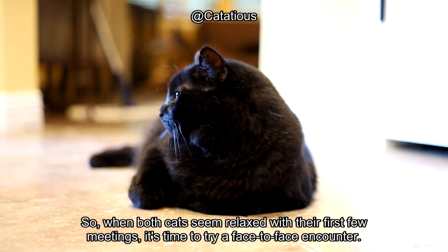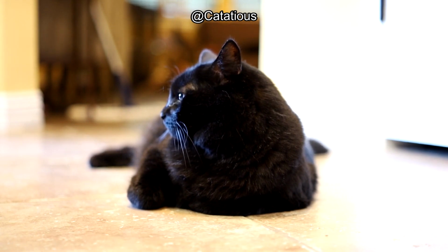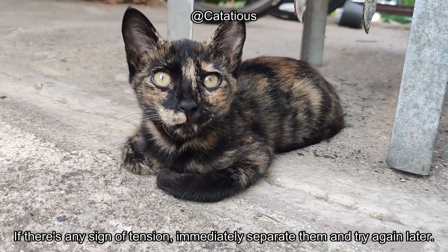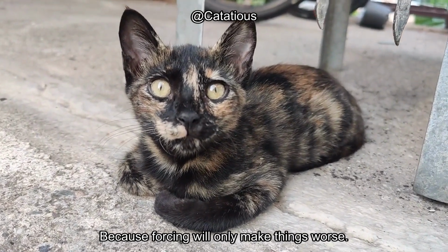So, when both cats seem relaxed with their first few meetings, it's time to try a face-to-face encounter, but keep it short and sweet. If there's any sign of tension, immediately separate them and try again later. Don't force it, because forcing will only make things worse.